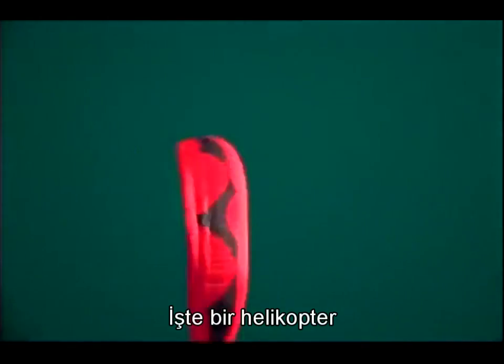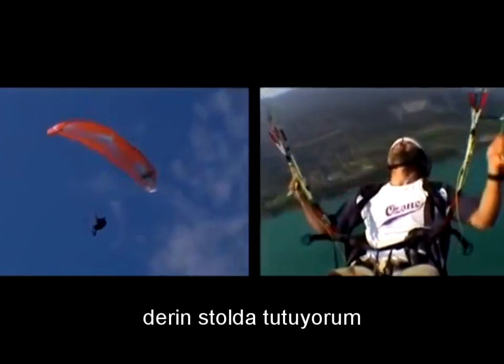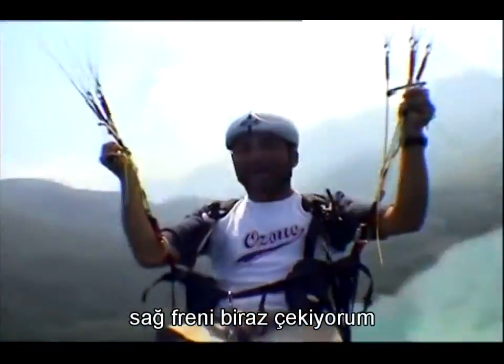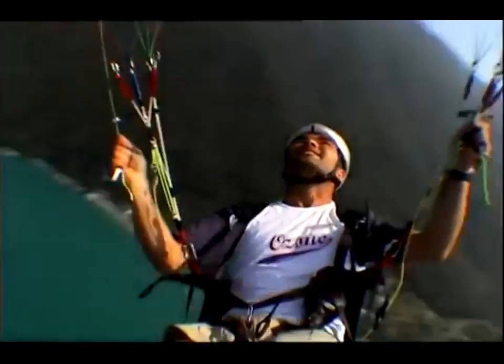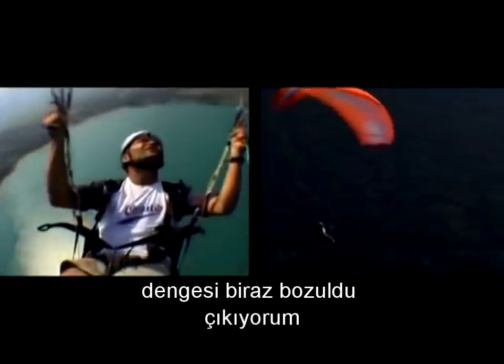Okay, for a helicopter, I keep the point. Okay, I have it. Okay, it's stable. I have a little pressure in my right brake, and I am very stable in my harness. There is a little unstable. I go out. Big pitch.